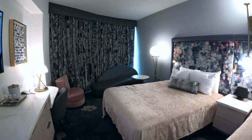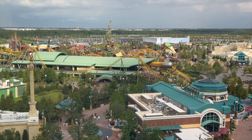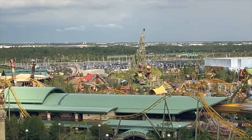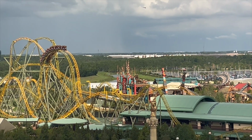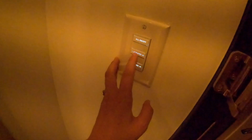So this is a 2-queen park view room, and we are here the Friday through Sunday, a week after opening weekend, and we paid $583 a night. Yowza, it's a lot of money. But when you look at these views, and let's go do it one more time. Hit the drapes.